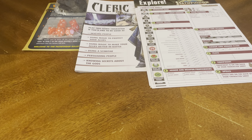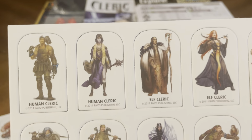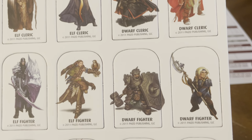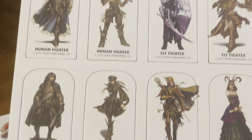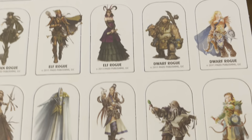We also have some standees that come in a box. As I've always said, Paizo makes the best standees, in my opinion. I have lots and lots of standees that I've done unboxings for regarding Starfinder. This is my first Pathfinder one. I did some Pathfinder maps before, but not necessarily any of the actual role-playing game materials.